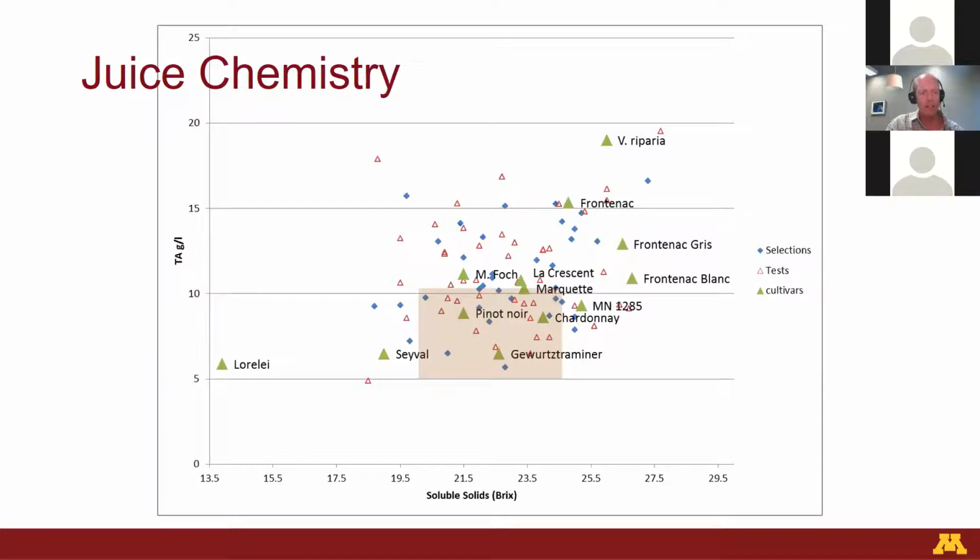So we get to start evaluating that this fall. We collect berries, and we have been sampling about 150 individuals a year to get their juice chemistry, to see if we're on target and which of those aren't in this pink box. Unfortunately, as I'm tasting in the vineyard, my mouth gets fatigued. You taste one very high acid grape and you can't taste anything else the rest of the day. So using a titrator to measure acids and a refractometer to measure sugars is a better strategy than using a mouth.